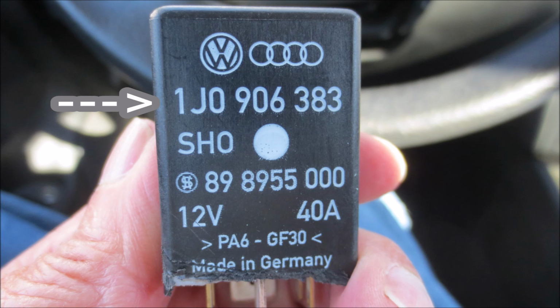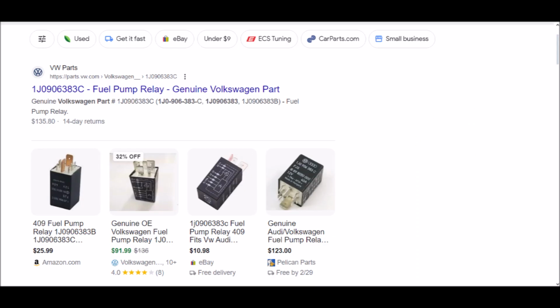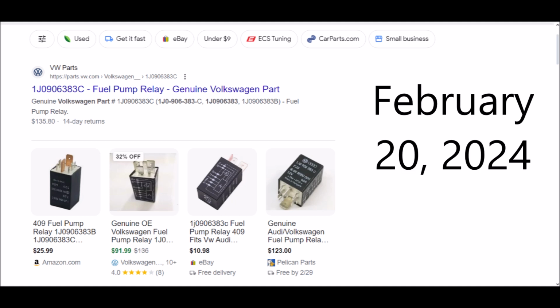There's your part number, 1J0906-383. Note that this part was made in Germany on 3/5/99, so it's just a week shy of 25 years old. As of today, February 20, 2024, Chinese relays are anywhere between $11 and $26. I doubt you'd get 25 months out of those, let alone 25 years. And the OEM relays are $92 to $123. So I'd say we did pretty good.